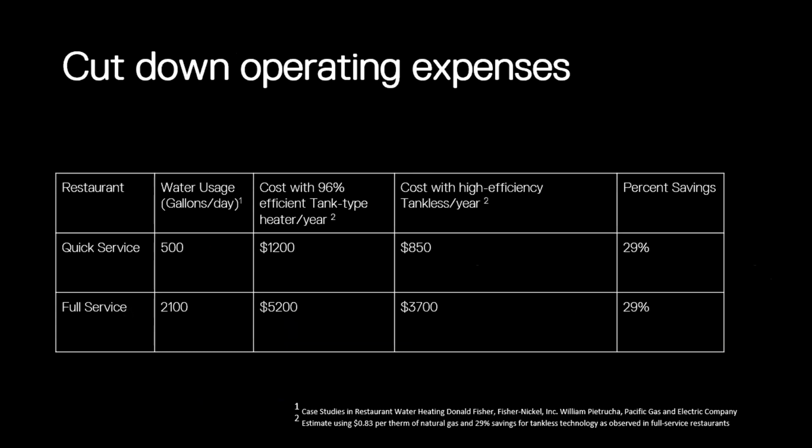Here's just a quick snapshot based on averages as well. You're looking at a restaurant type, quick service or full service restaurant, gallons of water used per day, going from a 96% efficient tank type heater to a high efficiency tankless heater. You're saving about 30% on your overall gas costs. So your operational expenses are going way down.